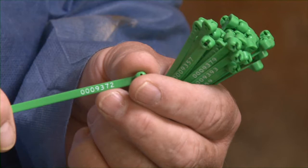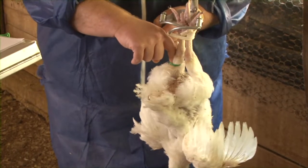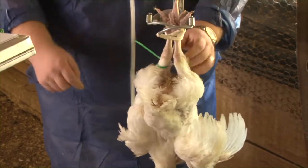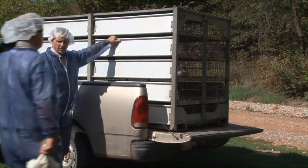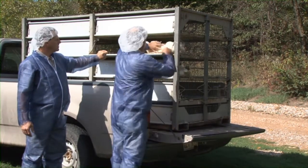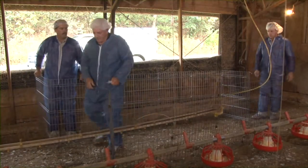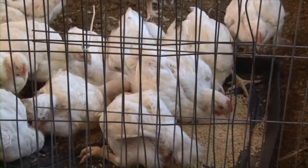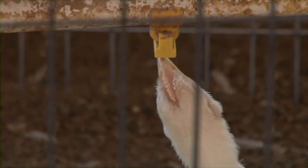Remember to always use individually numbered tags so that you can readily identify each bird by breed and sex throughout the remainder of the yield trial process. If you are going to process the birds immediately, load the selected birds into a cage for transport to the processing plant. Otherwise, use several catch frames to create an isolated pen for your tagged birds where they will have access to food and water until you are ready to transport them for processing.